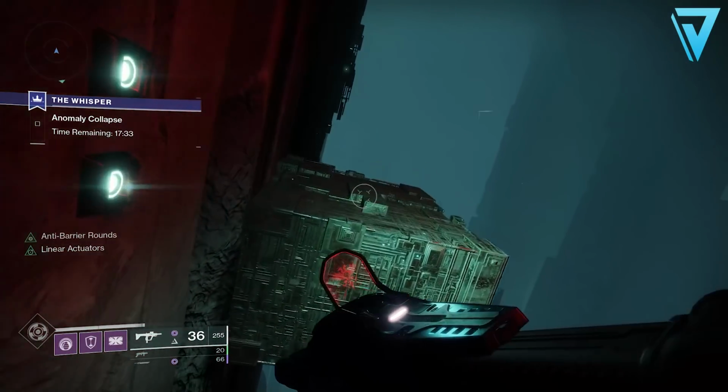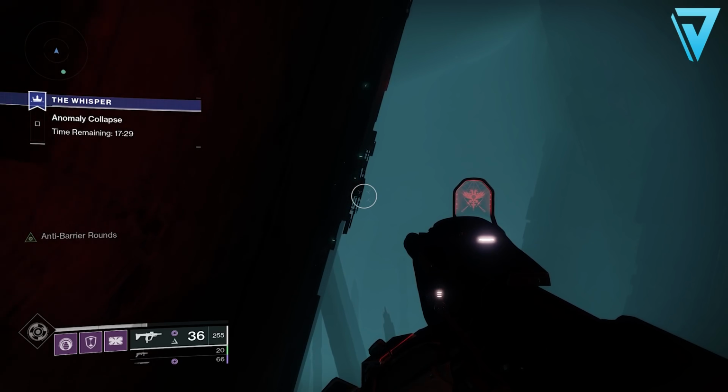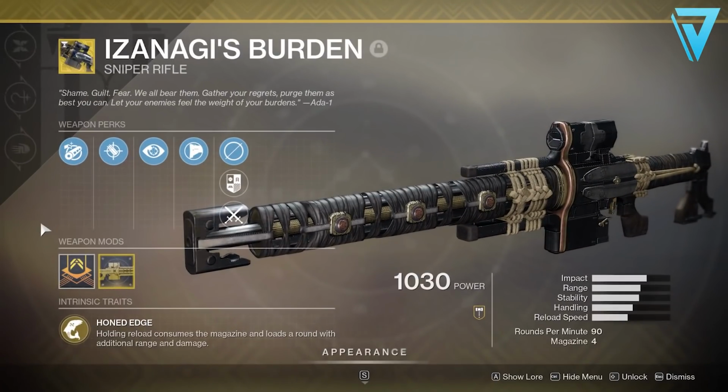It was one of the strongest sniper rifles in the game, and with a little bit of love from Bungie, it could potentially be that once again. So it's definitely one that you don't want to sleep on. Now, the final exotic we're going to cover in today's video is Izanagi's Burden.